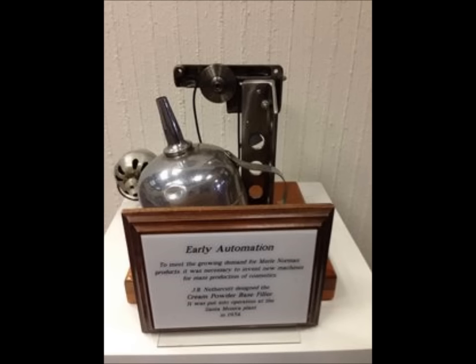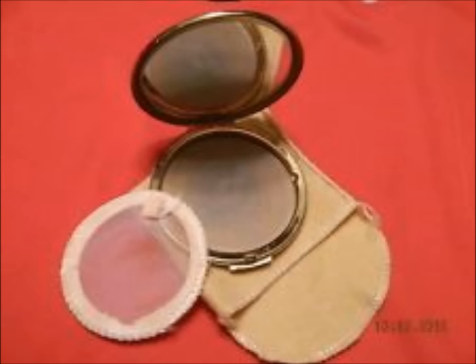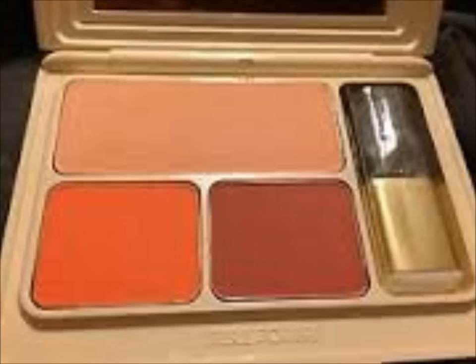Her nephew, who was actually the son she was raising, JB, he decided to quit college and help her at the factory. He created machinery like this one, which actually packs the powder into boxes so they could do more mass-marketed products and sell worldwide. He also invented the blush, which later became several other types of blush, and contour, and liquid blush.